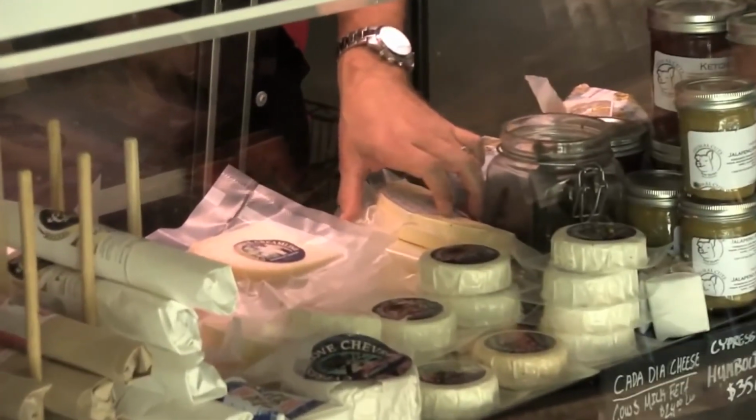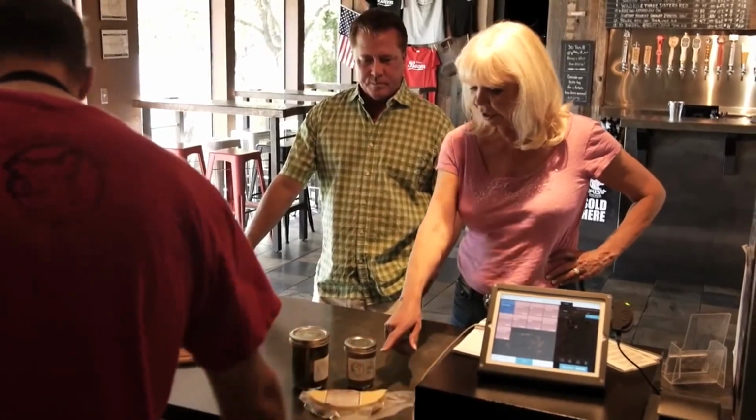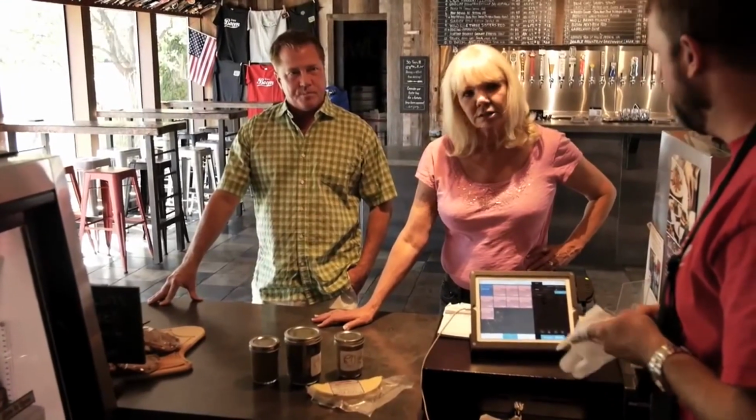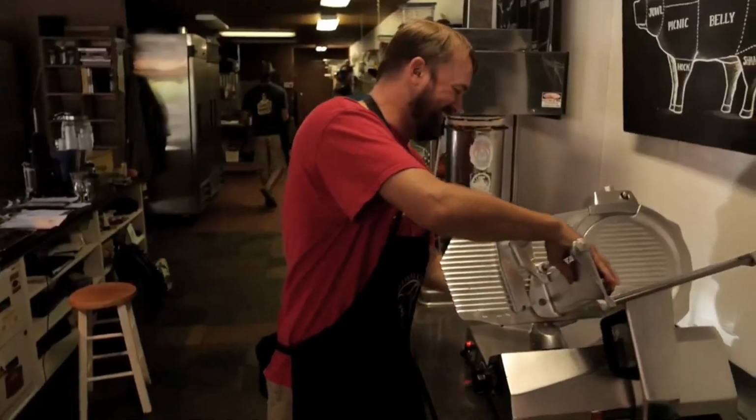Awesome. Cotija cheese. That's made locally in Prineville. Jalapeno beer mustard. Beer mustard. So we're going to go jump into the meat. What do you have? Calabrese. See, it's pepperoni style. It's going to be a little bit spicy, a little bit of acid to it. We've got the prosciutto. Awesome prosciutto. We'll have some of all of that.